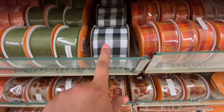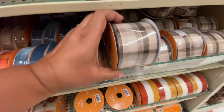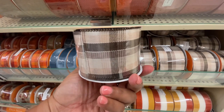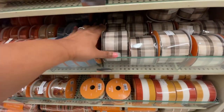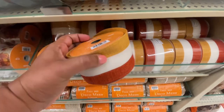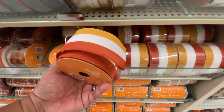It's the same with table runners. I love table runners. I love looking at them, but it's not like I have a million table runners, you know? It's just fun to look at all this stuff. Look at this one. This one has all three colors in one. Very pretty.